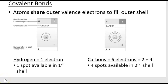We can look at another example of this out there. If you take that hydrogen again with the one electron, it's got one spot available in that first shell, and you take carbon over here, it's got 6 electrons. So break it down: 2 electrons in the first shell and then 4 electrons in the second shell. It's got 4 spots in that second shell.